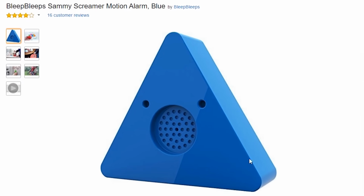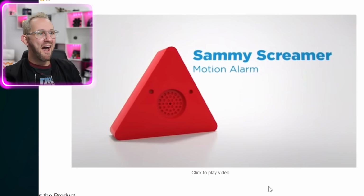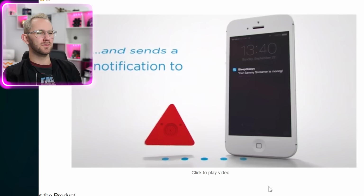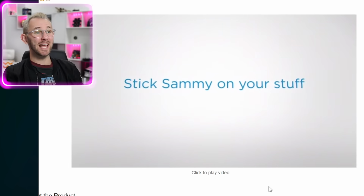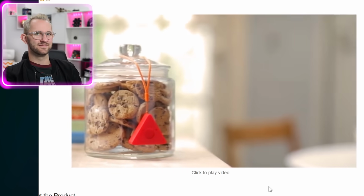Bleep bleep, Sammy Screamer Motion Alarm Blue. Oh look, we got a video. I love products that have videos. Introducing our first little guy. Aww, Sammy Screamer. Sammy, is that you? Sammy bleeps when she's moved and sends a notification to your smartphone. Stick Sammy on your stuff. Oh, for the kids.